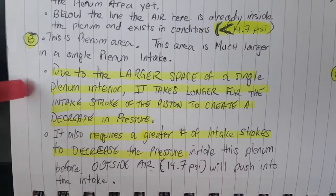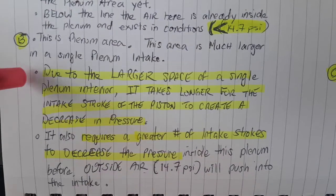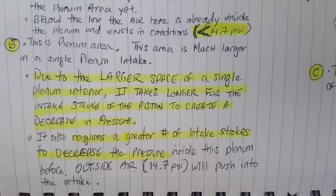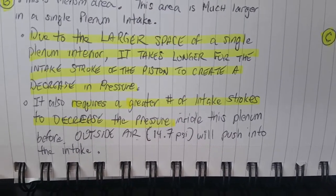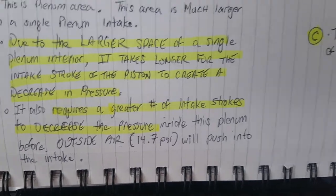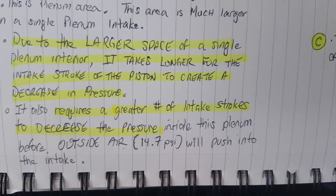Due to the larger space of a single plenum interior, it takes longer for the intake stroke of the piston to create a decrease in pressure, and it also requires a greater number of intake strokes to decrease the pressure inside the plenum. This way, outside air, which is greater, will begin to push air inside the intake.